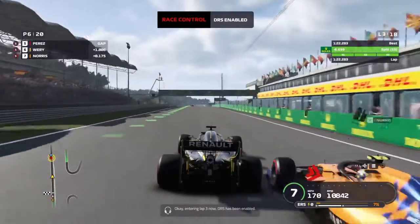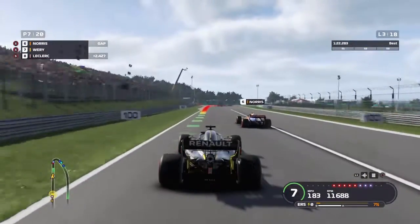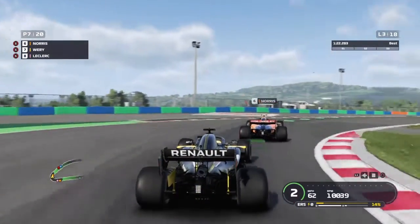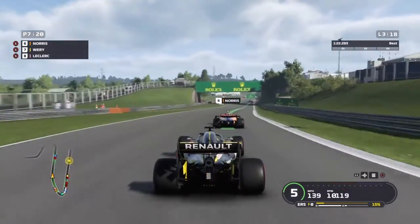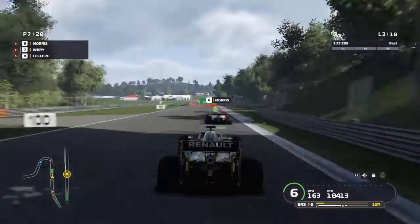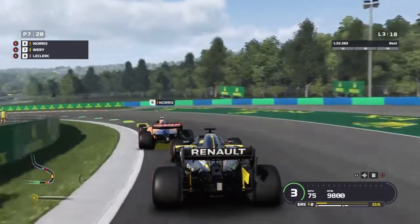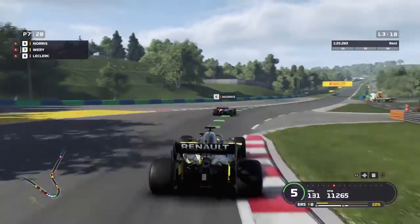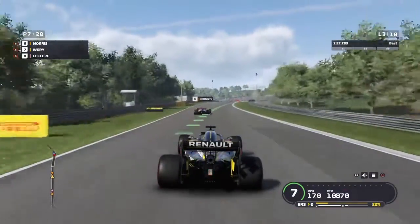Okay, entering lap 3 now. Oh, Lando Norris got the run on me out of the corner, which is why he got by me. I should be able to get DRS somehow. Or not. I don't understand why I didn't. I had to lower my DRS plan because of power, because it got very low, so crap happens for that.